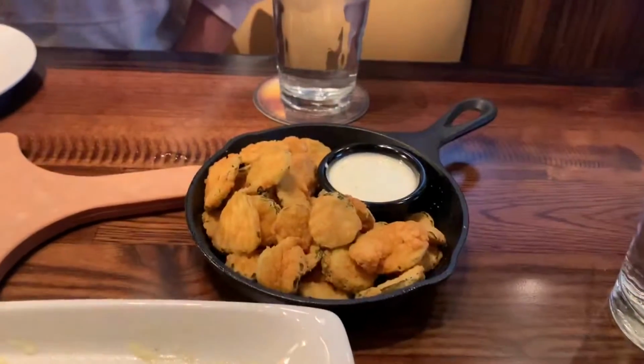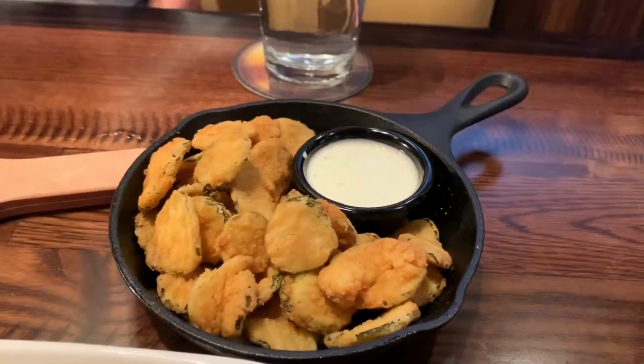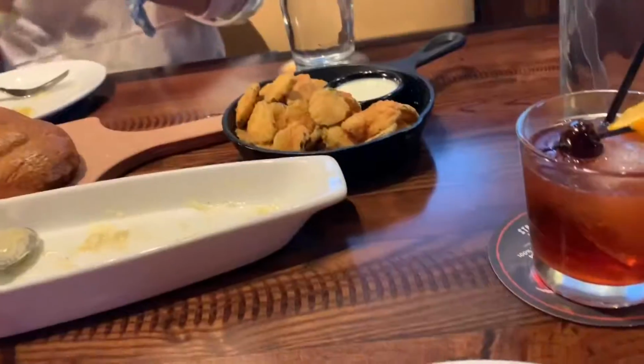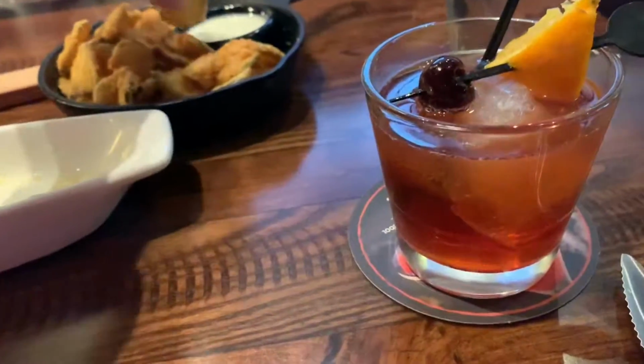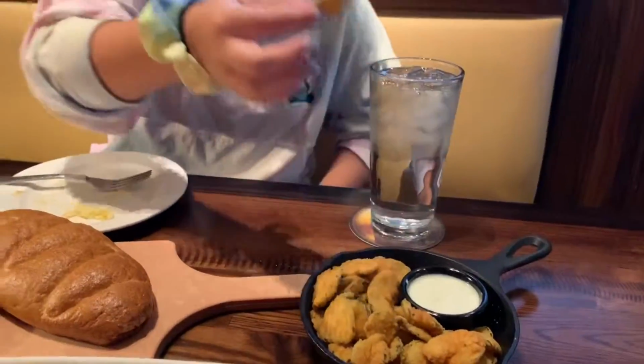All right, so we were just given fried pickles. They had extra, so they brought them over to us. So we're going to try that out, but I wanted you to see it here real quick before we did. Look at that. They are just nice and golden brown and crispy. And adorable, that little casserole. Oh, that's hot. All right, let's see here. Let's take a taste. Oh, wow, that's incredible.